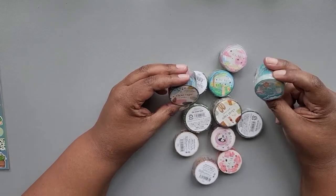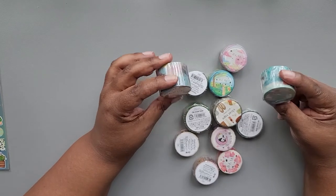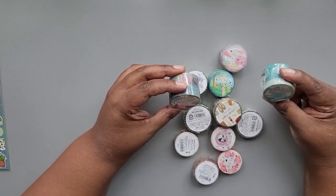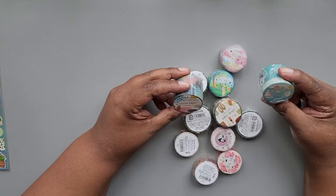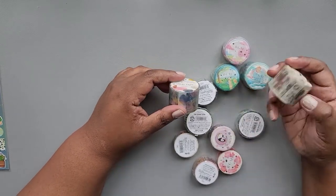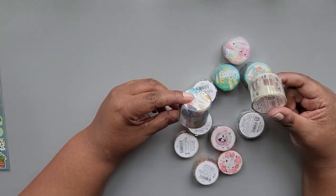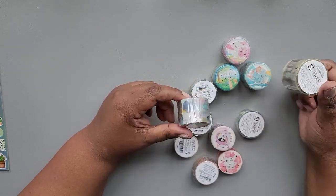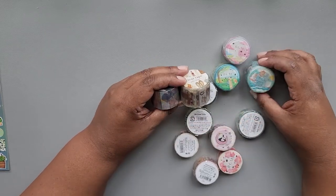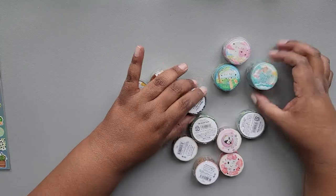The thing I was trying to figure out with Kawaii Pen Shop is, are these more like AliExpress stickers, or are these stickers that they make themselves? I tried to pick up some things that were limited edition. I think their stickers are a combination of both. I think there are things that you probably could find at AliExpress, and then I think there are things that they have specially made for their shop.